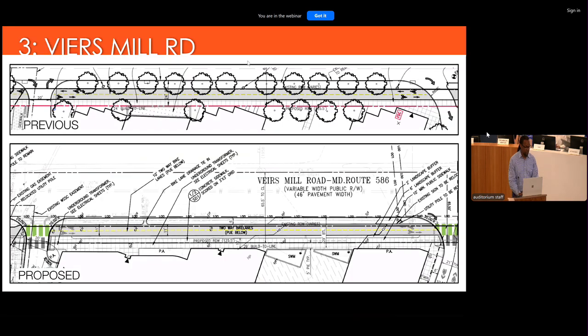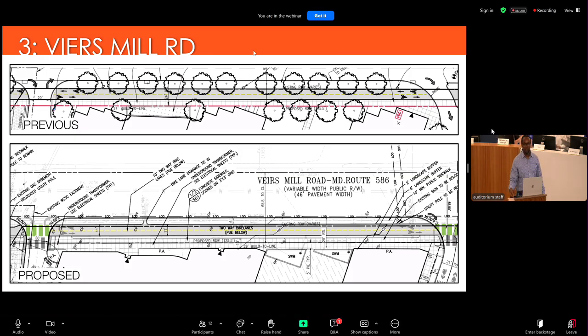It's safer, that much. All right. Well, we have bike racks scattered throughout the site. I know you're messing with me.